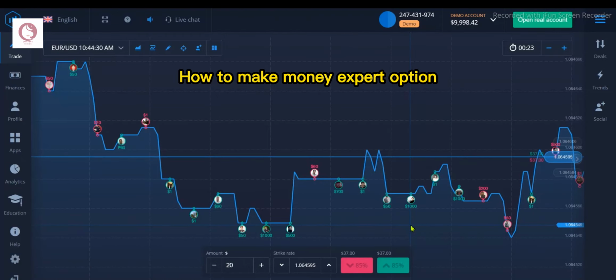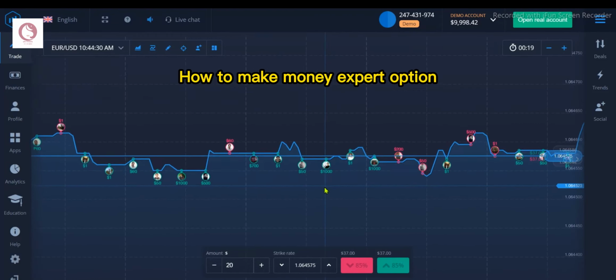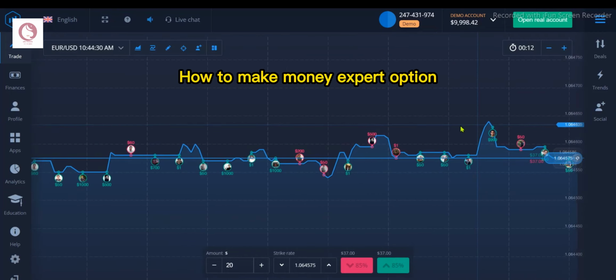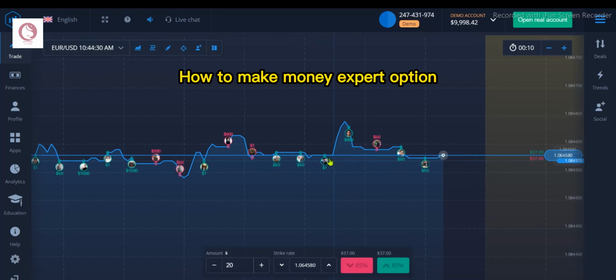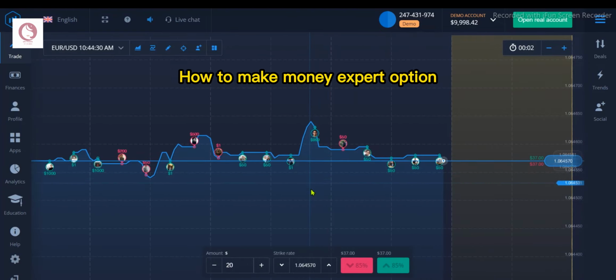trading platform that allows you to trade various financial instruments such as stocks, commodities, and currencies. To make money on Expert Option, you need to have a good understanding of the financial markets and the trading strategies that can help you profit from them. Here are some tips to help you make money on Expert Option.